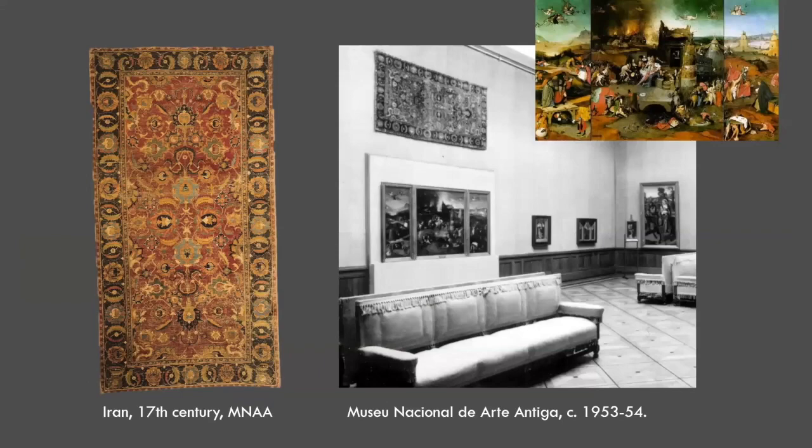And that happened even in Portugal until the 1950s. And I think you'll find this rather amazing that the director of the museum chose at that time to hang a carpet in direct juxtaposition with the famous painting by Hieronymus Bosch of the Temptation of Saint Anthony. Therefore, breaking and blurring the line between craft and art.